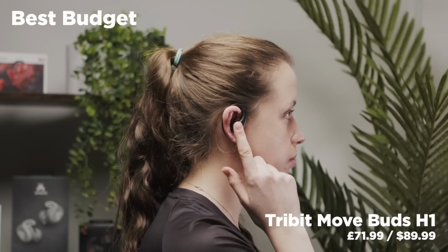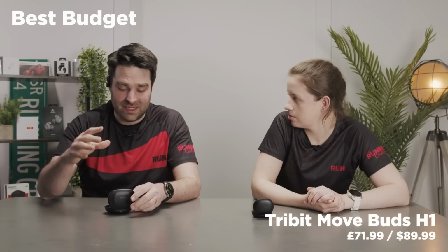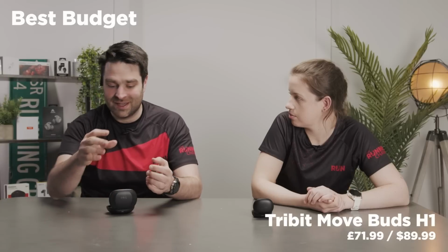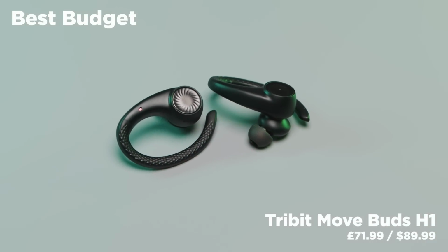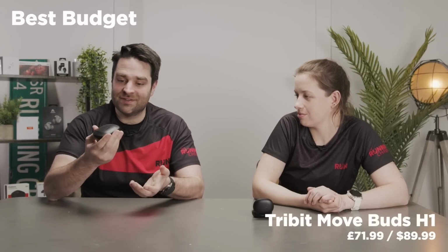The sound quality was, again, really impressive for a price point like this. And the battery life, I could run and run. These are definitely a pair of headphones I would look at if I'm going to do more ultra races, so looking at 100 miles and upwards, because they last 15 hours on one charge, which is just ridiculous and blows anything out of the water. And the charging case as well gives you an additional 50 hours? Yeah, and for the size of it, it's phenomenal.